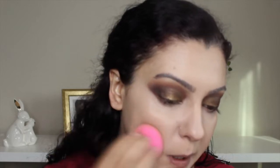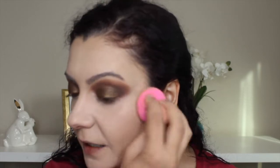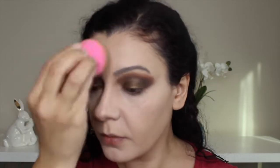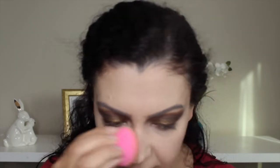Okay, I'm gonna take the other side of the sponge, which I used for blending my foundation, and then try to go over the spots where the concealer would have met the foundation. I wanna blend it all together. I don't wanna see any kind of difference in color or anything like that. So I'm doing that. It's not gonna take away from the coverage of the concealer. It's just gonna blend everything together a little bit better.